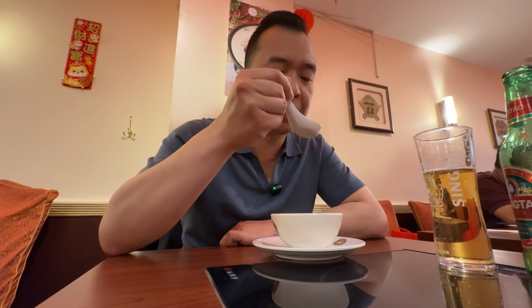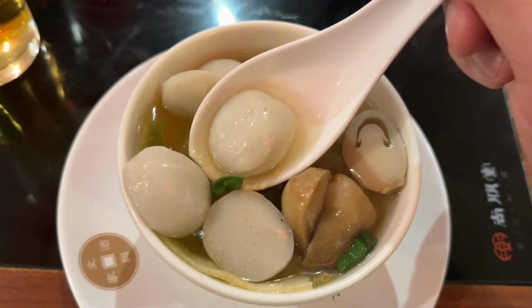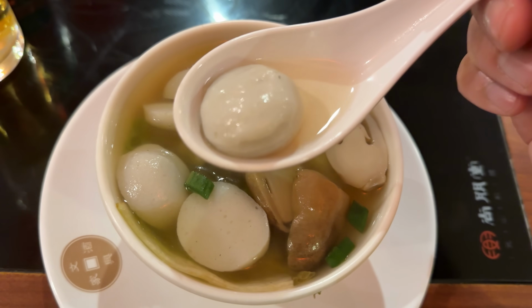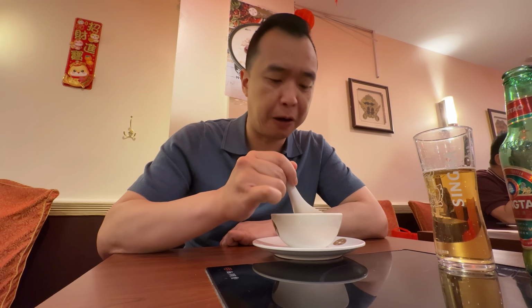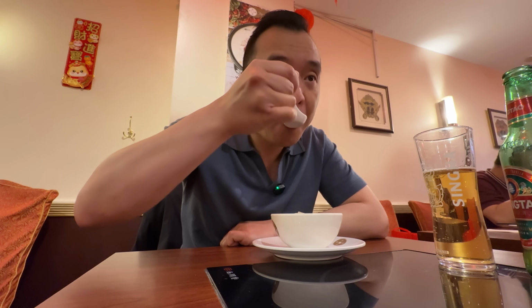Yeah, I'm just happily chucking into my soup. It's really, really yummy. There's something about broth that just settles you down and makes you want more.